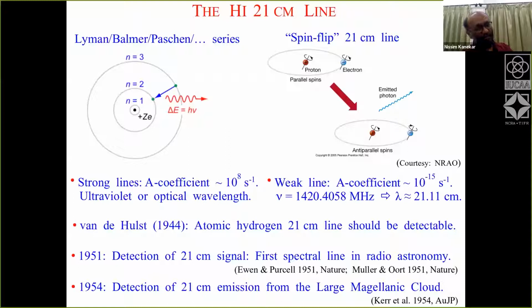And it's just because, despite the fact that, maybe because the line is weak, it turns out that instead of all the particles being in the ground state, the anti-parallel spin state, you wind up with the particles being distributed in the upper and lower states by roughly the statistical weights of the states. So there are roughly 3 particles in the upper state and 1 particle in the lower state for every 4 particles in the universe. And that turns out to have very interesting consequences. I won't really go into that in this talk, but the fact that the Einstein A coefficient is so low, making the line weak and hard to detect, actually has good implications for us.